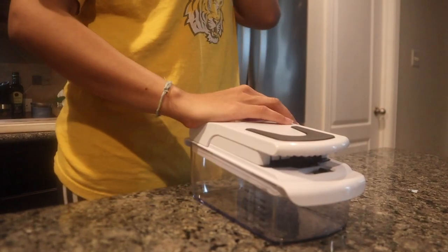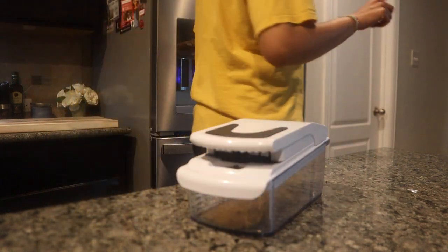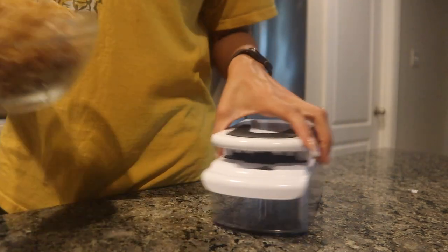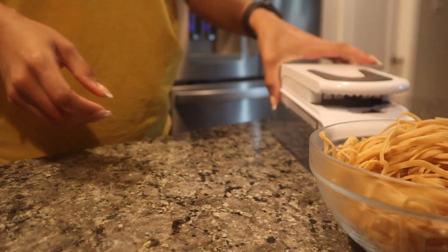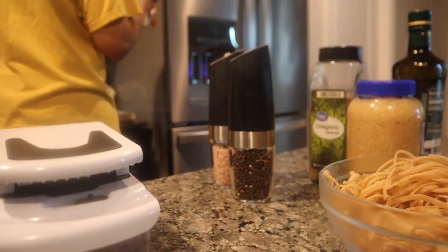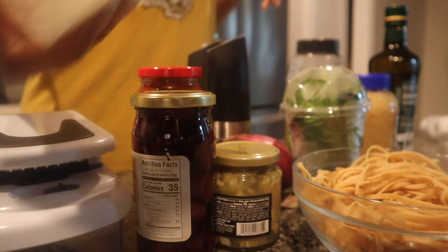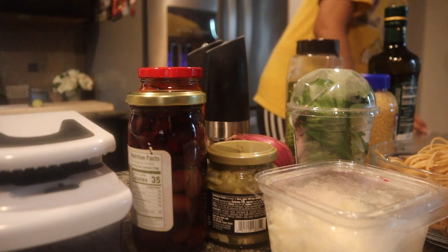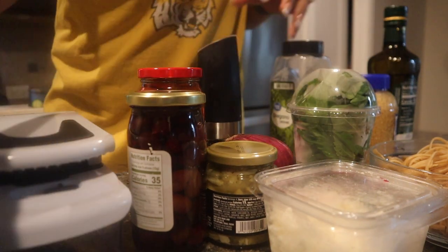So I really wanted something Greek, Mediterranean. You guys know, we are using what we had. So I have some leftover plant-based pasta. We got our chopper. What else? I know we have some. I feel like that was just like a refrigerator dump. But anyways, this is what we're working with, okay? We'll make it do what it is.